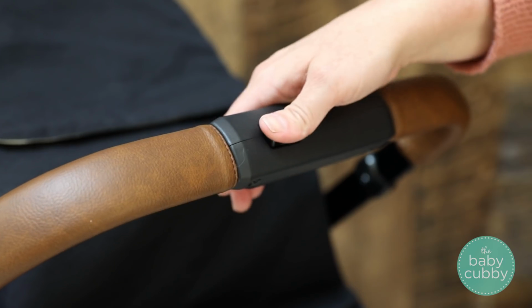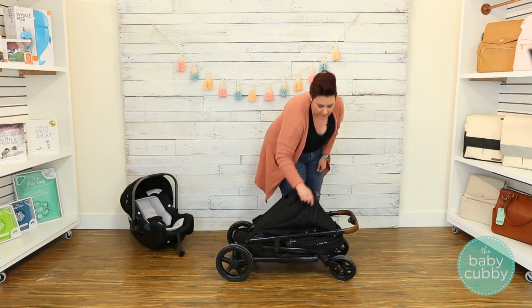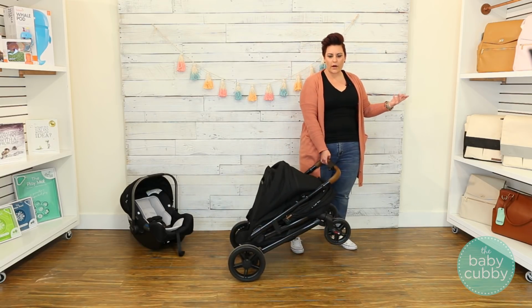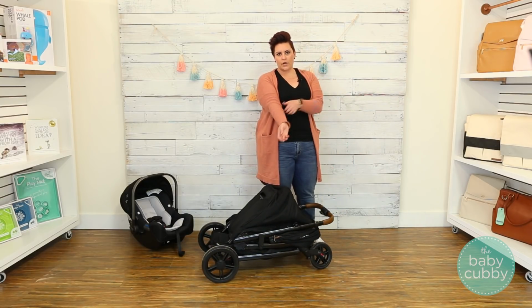All right, now how to fold. So you're going to push with your thumb this little toggle and then squeeze with your fingers, push it forward, and it has an automatic lock right here. It does feature just kind of like a trolley feature. This is great. It keeps all of your soft goods off of the ground so they're not going to get dirty. And then you can just kind of drag it to your car, put it in your trunk.